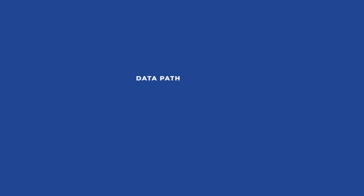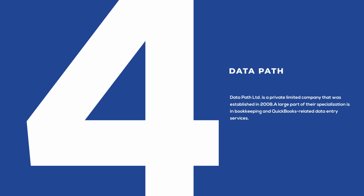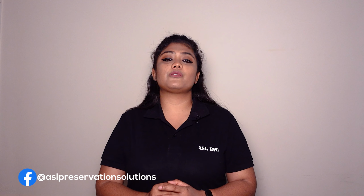Number 4, DataPath. DataPath Limited is a private limited company that was established in 2008. A large part of their specialization is in bookkeeping and QuickBooks related data entry services. I tried to cover all the aspects of data entry outsourcing services. I hope this helps you as well.